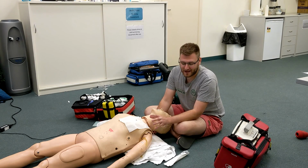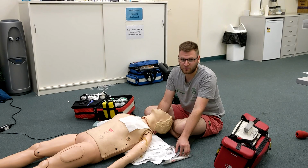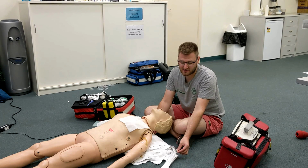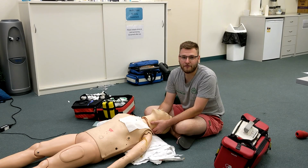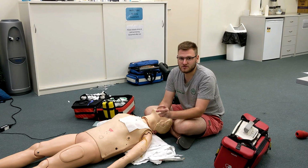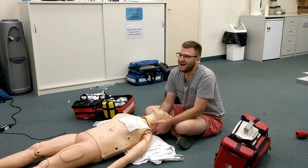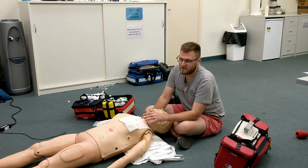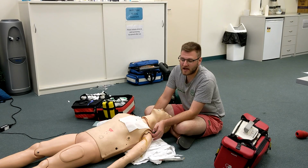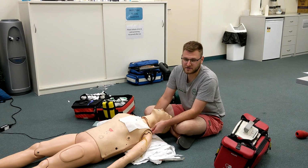There is also, depending on the approach used, the experience of the provider and the equipment used, a fairly high failure rate for the procedure, and that's usually due to not penetrating the chest wall deep enough. So most of the time this will require advancing to a finger thoracostomy and or a chest tube insertion, even if the decompression is successful.